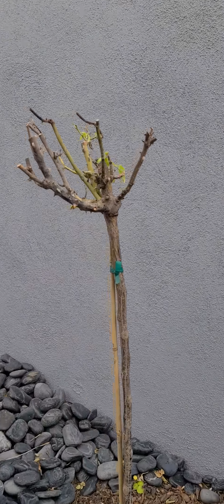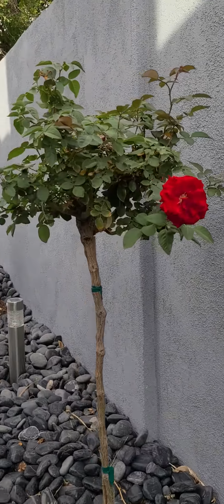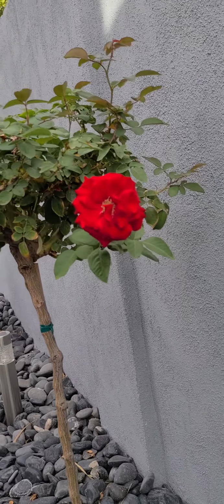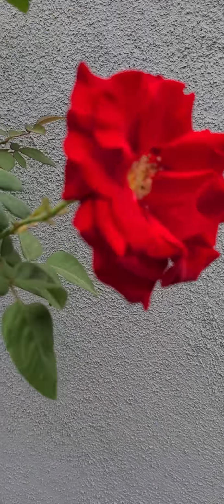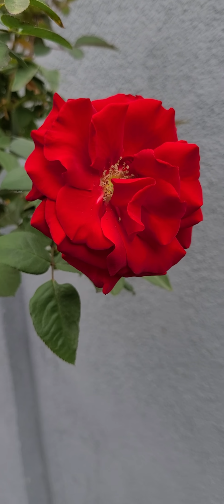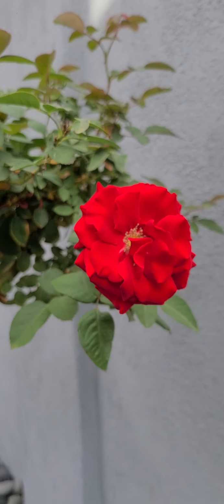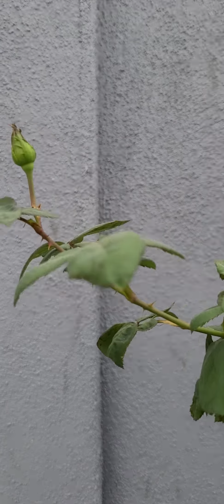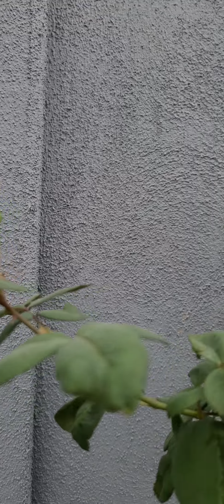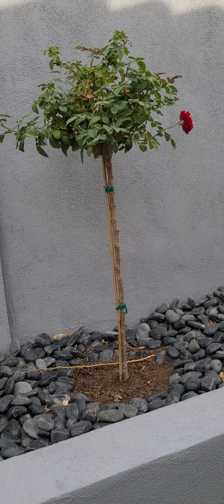My little rose tree is suffering over here, but this spot is obviously a perfect spot for this rose tree. It's a double knockout rose tree. The smell of this rose is unbelievable. Look how beautiful. I love this rose tree. I have another one coming on this side. Hello. This is a very, very gorgeous tree. I'm in love with the rose trees.